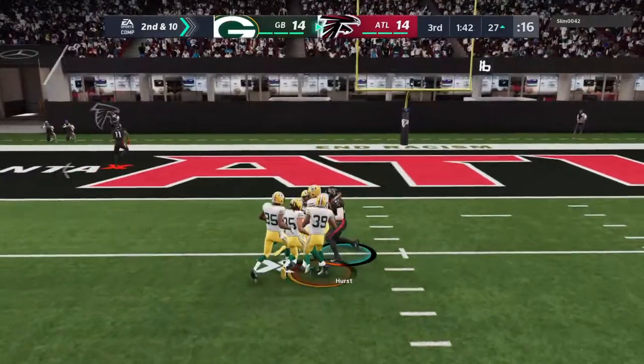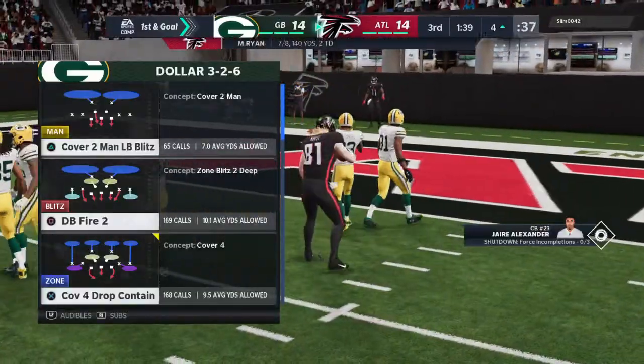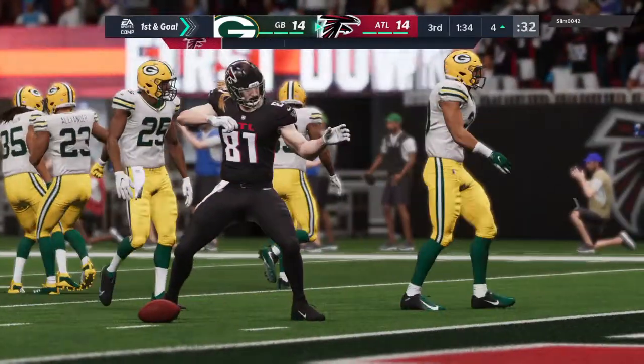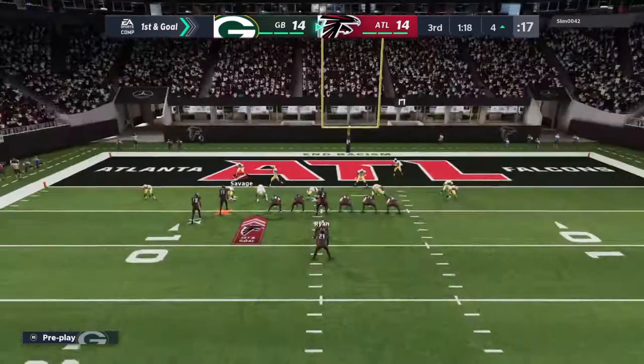That's caught over the middle by Hurst. And they do get him down, but not before he's able to slip it inside the 5-yard line. Last play, they got stuffed at the line. Different story here, over 20 yards.